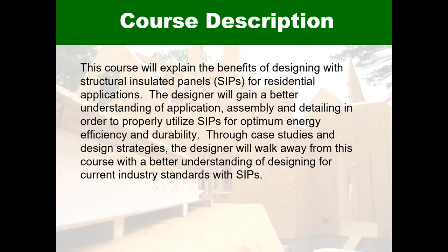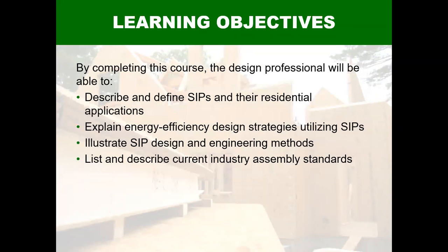This kind of describes, you're going to get some, this is probably a little bit better here. Learning objectives. Okay, I'm going to tell you all you're going to ever want to know about panels in this next hour.